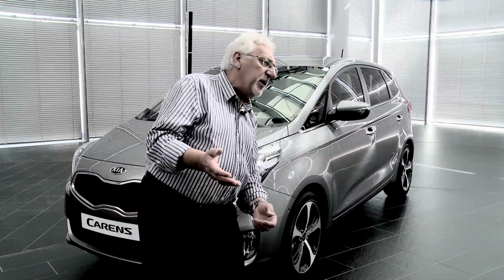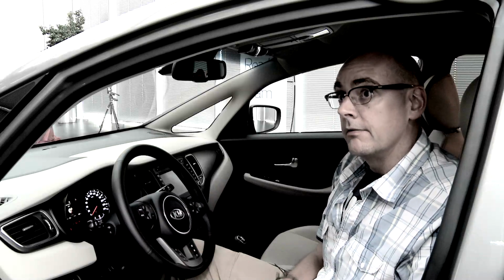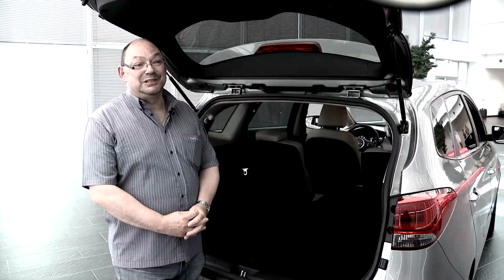I think they fit the bullseye. You park it up in a car park and you see people looking because they're not quite sure what it is. It does everything very, very well. It will definitely be on my shortlist, yeah.